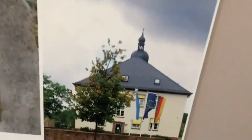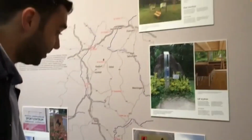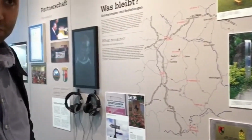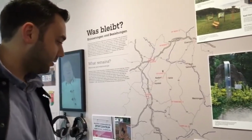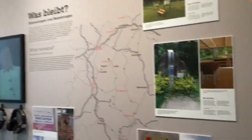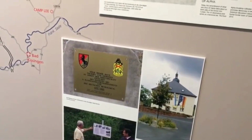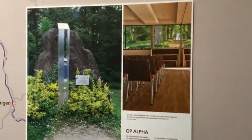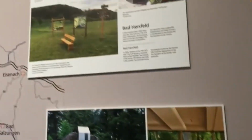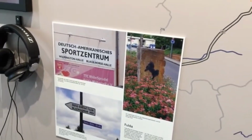I guess it was put on this stone either by the German Bundesgrenzschutz, today's Bundespolizei, the German Federal Police, or by a civil movement. Maybe the city leaders, someone who thinks it's important to remember the American military presence at Bad Kissingen. Oh, I saw that. These are pictures from Bad Hersfeld, and these are pictures from the Downs barracks in Fulda.